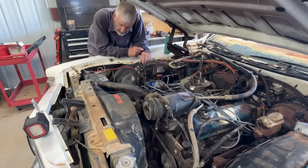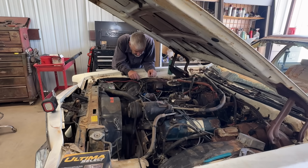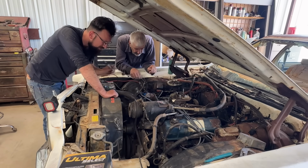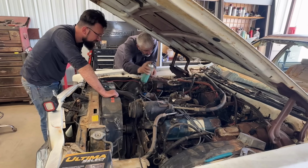Uh-oh. Well, that ain't good. Oh, we got power. Well, maybe the fuel situation's not good.